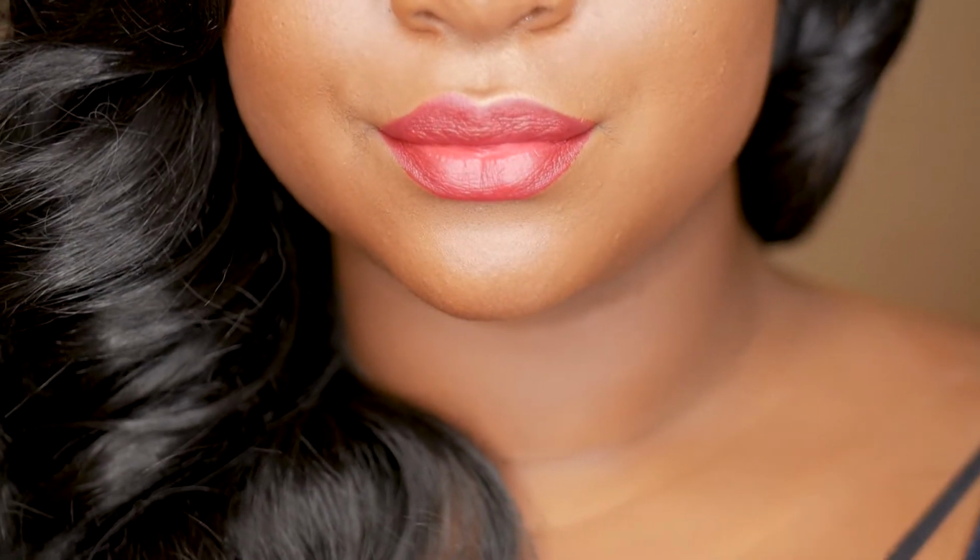So people are going to be checking you out and you're going to be wondering, why is everyone checking me out? And then it's going to hit you that, oh yes, it's because I'm wearing this lipstick. It is amazing. And guys, that's it for my Best of Beauty box.